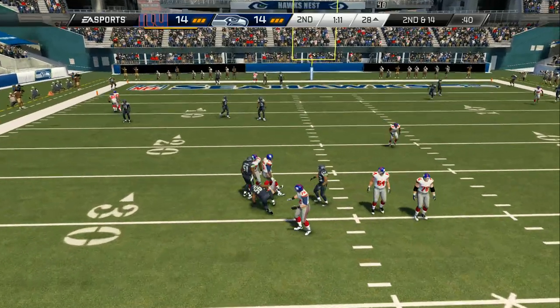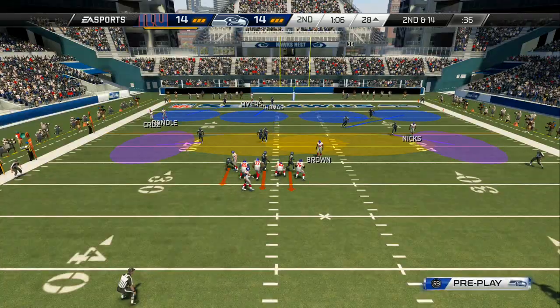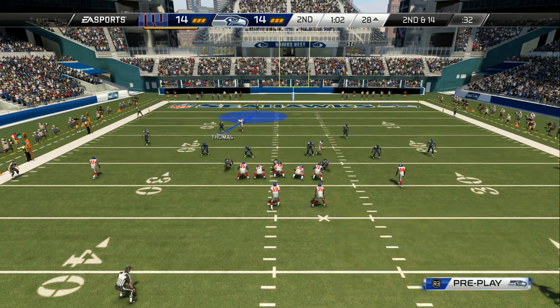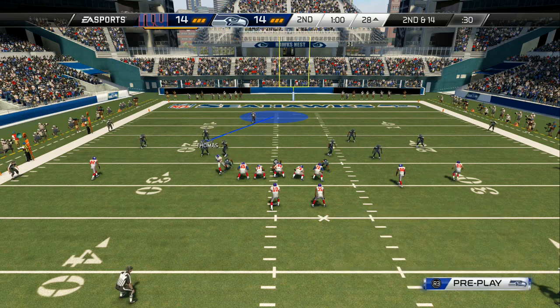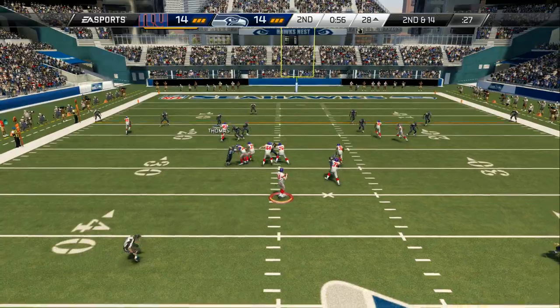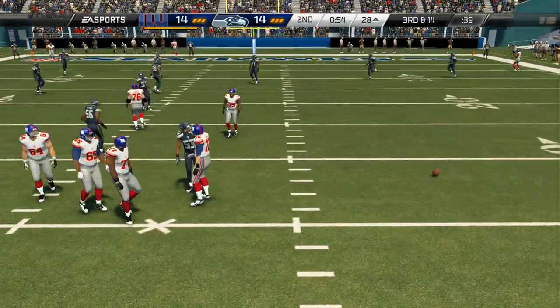The defense gets the sack. That's an excellent job by the defense. Just gets quick penetration in there, hits the quarterback, and gets the sack. That clock keeps moving. What a job by the defense in this situation. Second down and a long way to go. Under fire on that throw.